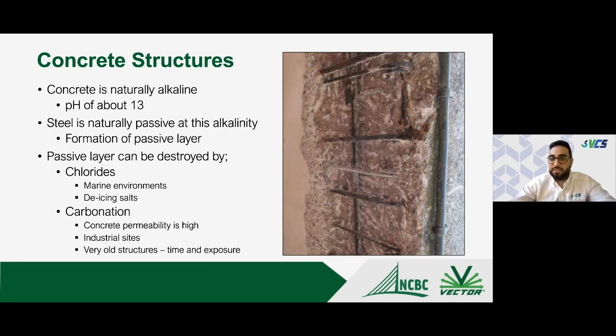And after the snow melts, there's water runoff, and that water runoff goes over all of our structural elements and starts to penetrate into the concrete cover depth, causing corrosion to initiate.